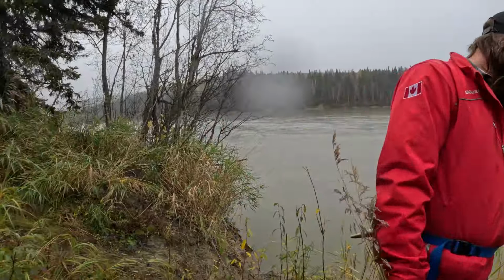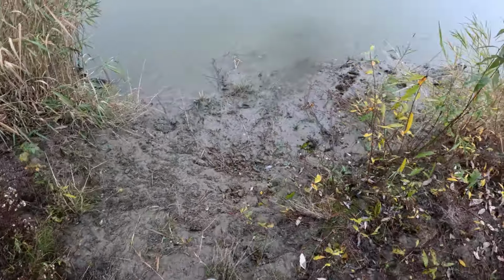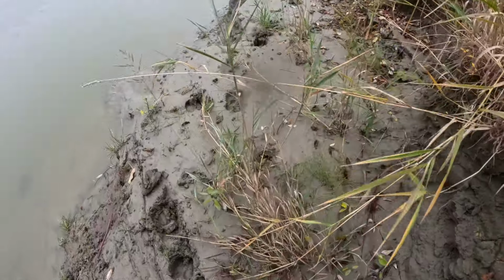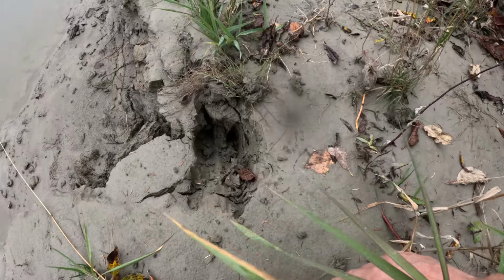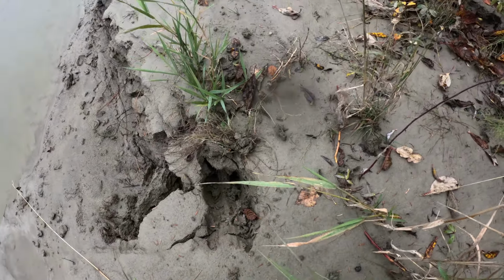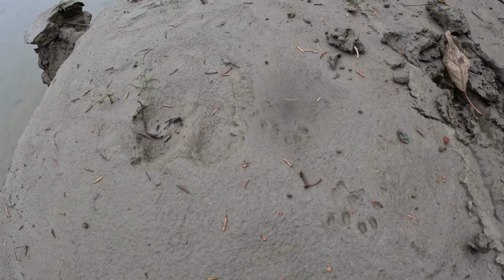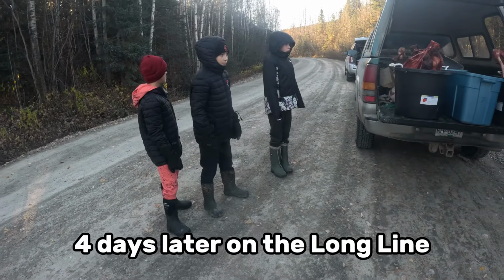And there's the mink tracks down there. Another run where they're coming up. Got some moose tracks in here. Mink. Tiny. Oh yeah, this one's real light.